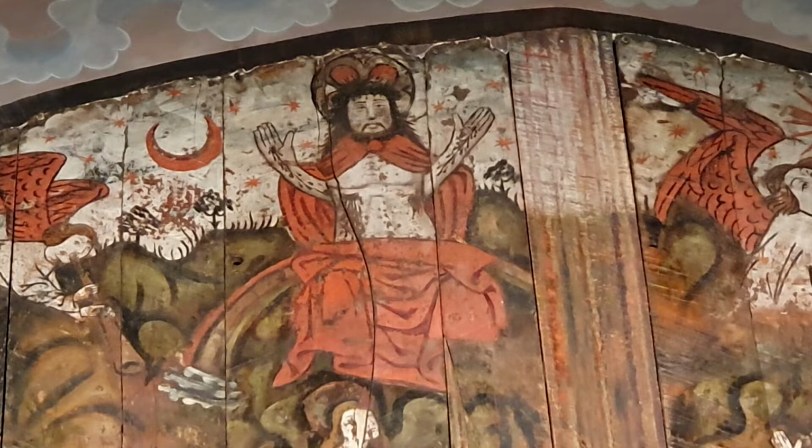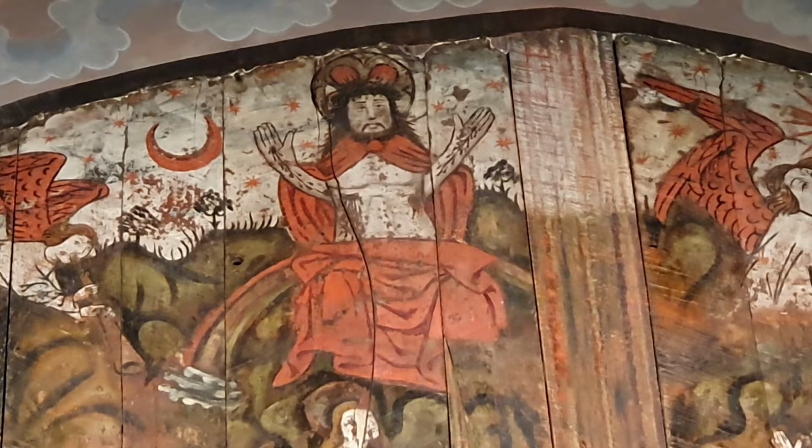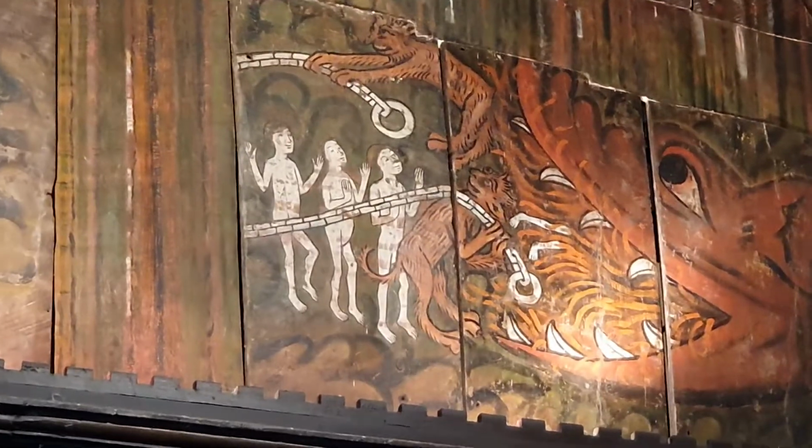To pray in front of it for a long time would, for me, be to be reminded of how in life we're in the midst of death. This is the reality of the people of the time, death was ever present. And this is reflecting that, I suppose. What strikes me is the serenity of the people on the right, going into the mouths of hell. They don't seem bothered.